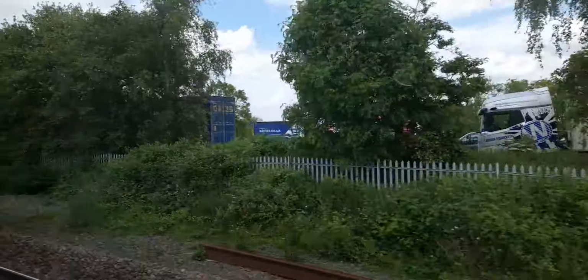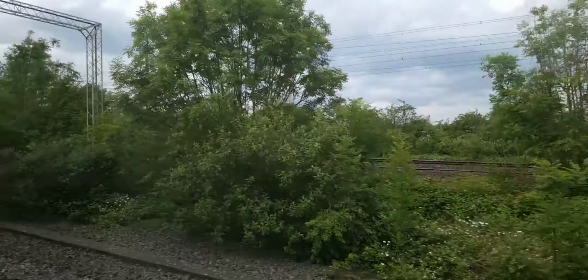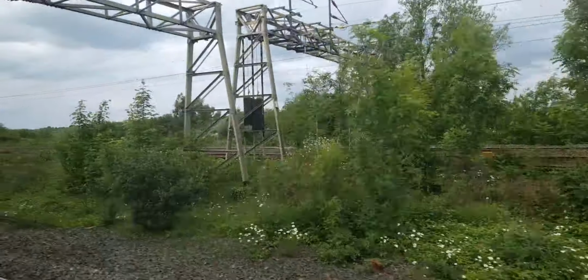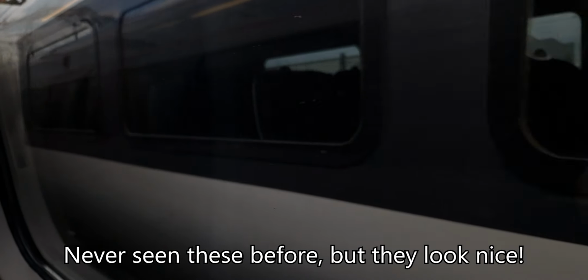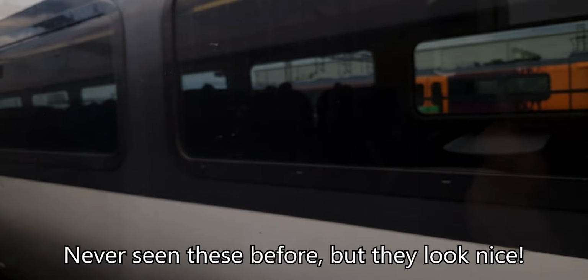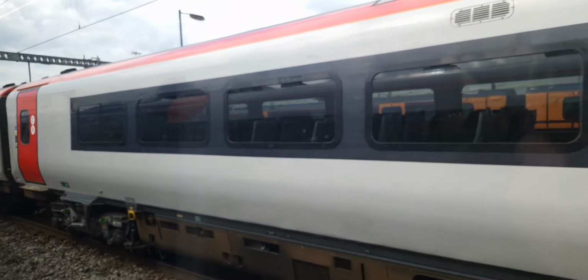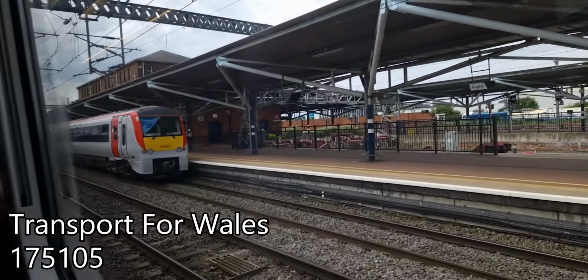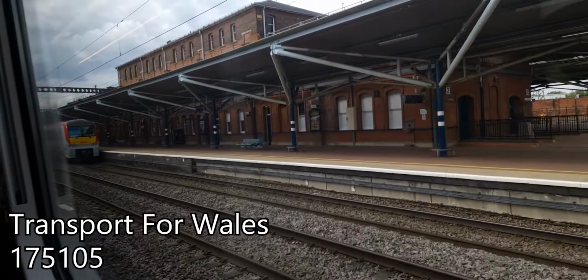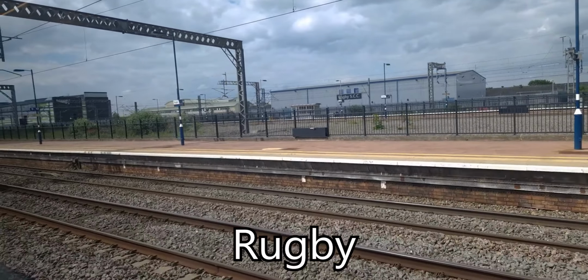Oh dear, bad traffic on the motorway. Really busy. We will shortly be arriving at Rugby. Oh look what we have here, a Class 175 from Transport for Wales. Look at that interior. First time I've ever seen a 175 in my entire life. Here's Rugby, and not the game Rugby if you ask me.